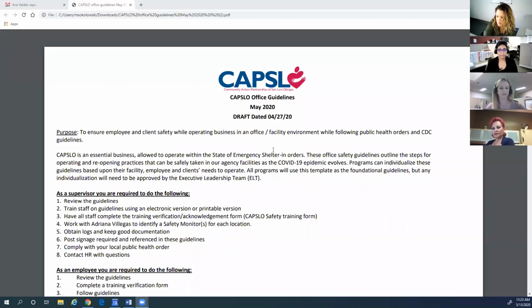Okay, so the purpose of the office guidelines is to ensure that our employee and client safety is in place when we're working in our facilities. We recognize that CAPSLO has many different office settings. We have taken these guidelines from local public health orders as well as applied guidelines from the CDC.